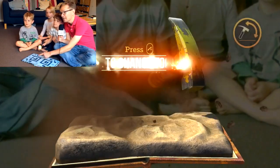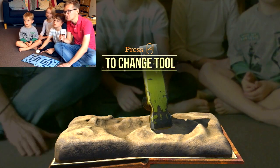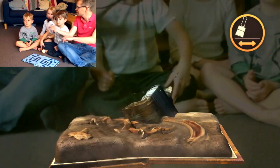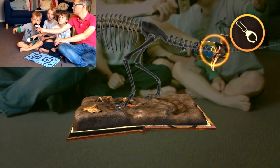So sometimes you're using it as a hammer, chiseling up rock to uncover bones in the bit of land you're looking at, and then you switch and use it as a brush, and you're brushing away the dust. Or sometimes you use it as a grabber, and you're grabbing bits of the dinosaur and constructing the skeleton to discover what the dinosaur was like in real life.